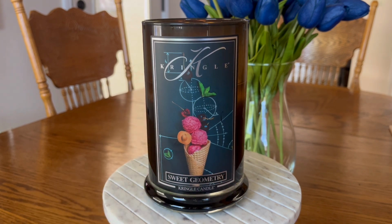That typically with these large Kringles is where I try to get to before I do a dedicated review for you guys. I can't promise that I'll do that all the time because quite honestly, I've got a lot of summer fragrances to review, this one being one of them. So let's go ahead and talk about it.